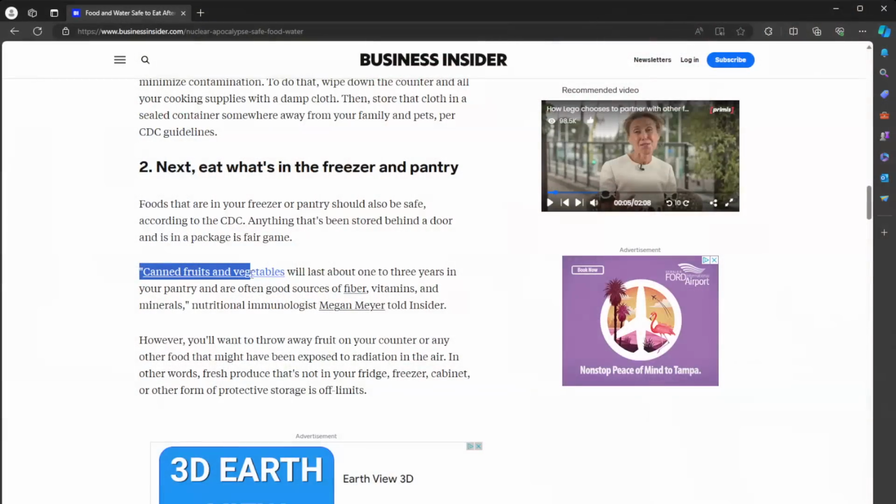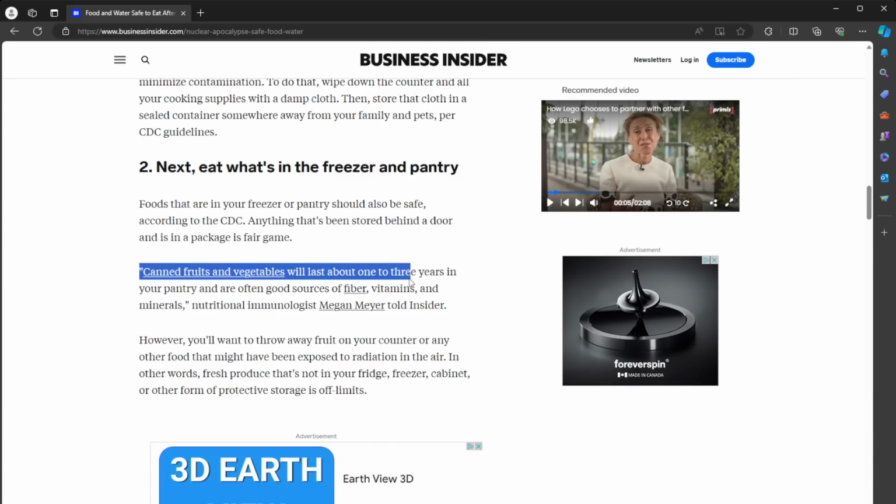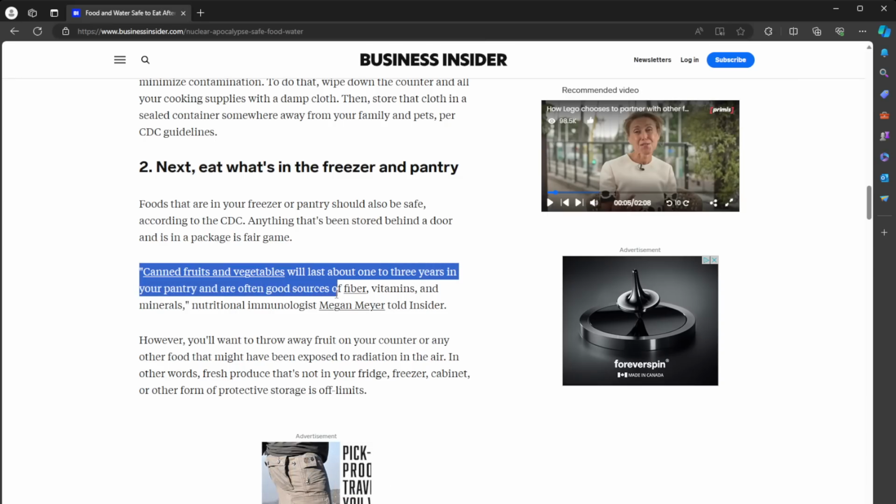Canned fruits and veggies will last about 1 to 3 years in your pantry and are often good sources of fiber, vitamins, and minerals. No, you are wrong, Business Insider. When it comes to canned food, sure, it does have the fiber, vitamins, and minerals. That's not what I'm talking about, but it says last 1 to 3 years. Absolutely not. Canned food lasts indefinitely.